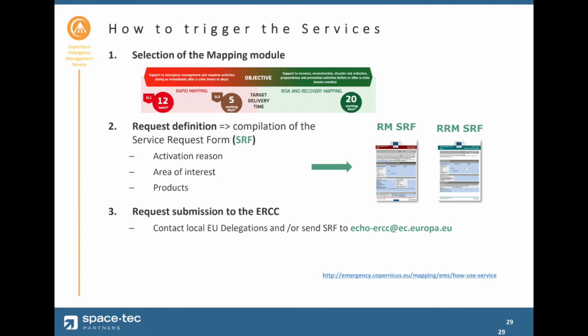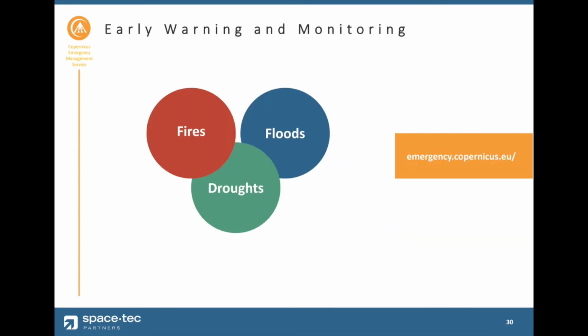And for activating when you're not a member of the European Union, the best solution is to go through the EU delegation, where policy officers will assist users to activate the service. But in case of need, service request forms can also be sent directly to the Emergency Response and Coordination Center, which will then liaise back with the EU delegation in order to assess the activation request.